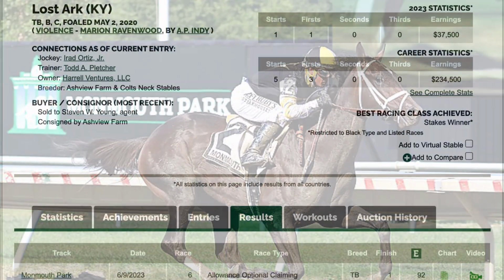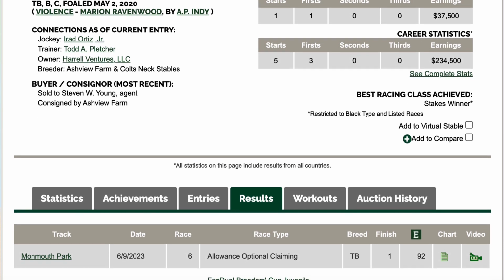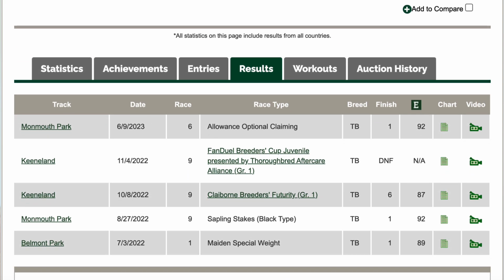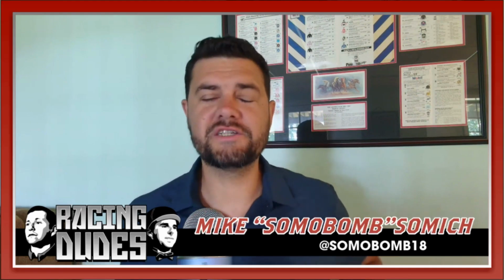Another really interesting 3-year-old, one that you wonder what would have happened had he had a better spring. The horse ran very well in his debut, winning that race by 5, came back and won a $200,000 stakes race by 7, then jumped right into grade 1 efforts in the Futurity and the Breeders' Cup Juvenile. He has legit excuses in both of those.